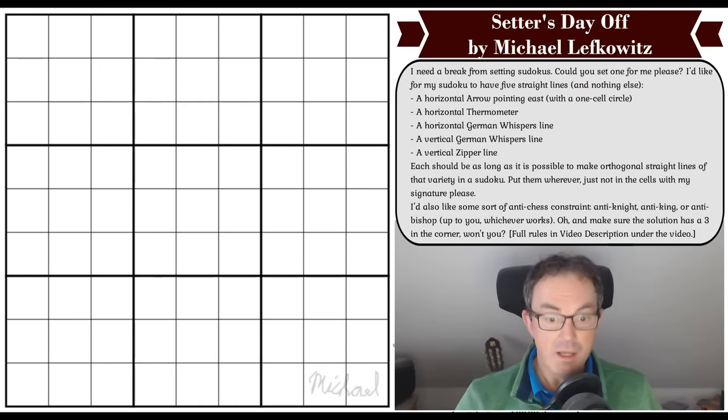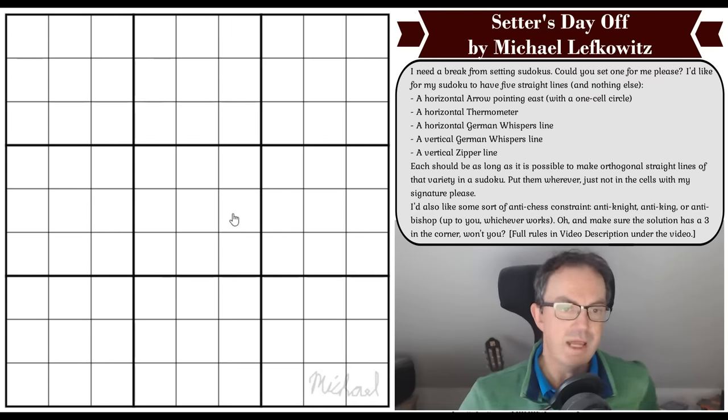But here it is. And you can see we've got Michael in a lighter font than in the original version. But this lighter version of Michael's puzzle has a great deal more rules at the bottom, and these rules explain some of the terms. So the first thing we had to do when we solved the puzzle is to create a horizontal arrow pointing east with a one cell circle. And what we are told is that digits along an arrow must sum to the digit in that arrow circle. So that's normal Sudoku arrow rules.